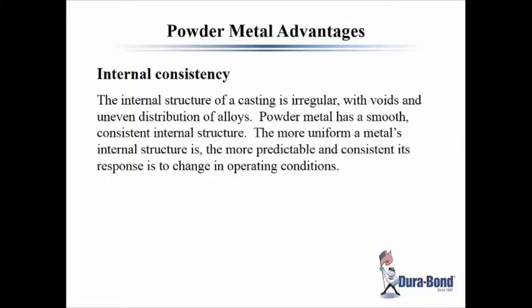The internal consistency is really important. So by doing it in a cold press, it has no voids, it has no uneven distribution of alloys, and the powder has a smooth, consistent internal structure. The more uniform a metal's internal structure is, the more predictable and consistent its response is to change in operating conditions.